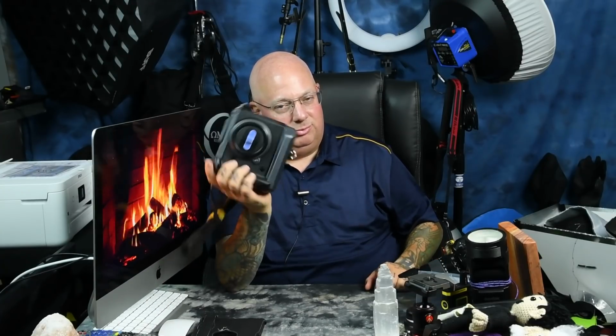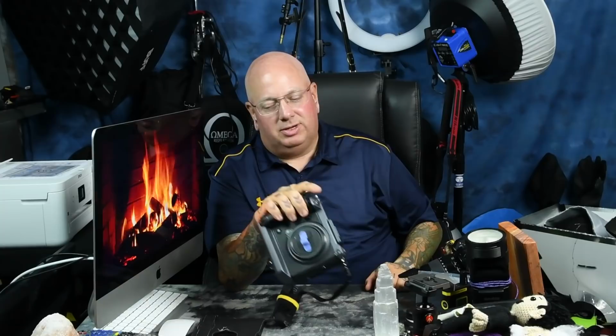Nothing else on earth comes even remotely close, and that's no exaggeration, to the GFX 100 for speed of target acquisition, whether it be single autofocus or continuous autofocus.